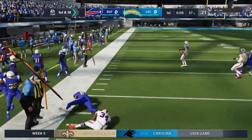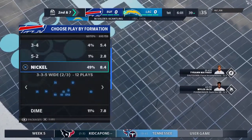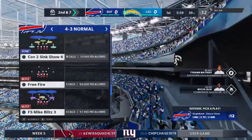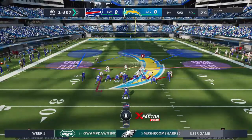Good throw caught out wide by Valdez-Scantling. 3 yards the gain there, 2nd down. The goal of a wide receiver screen is get enough blockers in front to create a wall and let him pick his spot to run the football. How about the defense there, swarming to it and not allowing that to happen? Did not let him get downfield. Coming up on 2nd and 7.